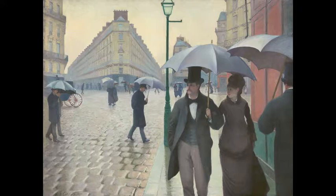I am going to discuss Gustave Caillebotte's piece, Paris, A Rainy Day, which he painted in 1877. Gustave decided first to get a law degree, then later was drafted to fight in the war. After the war, he visited the studio of Léon Bonnet. This is when he really started to study art and painting.